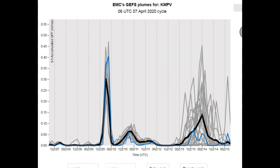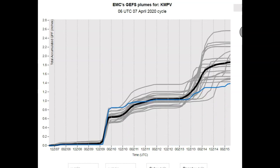Looking at the total amount of QPF, it looks like this. And you can see we're talking with the first system somewhere between 6 and 8/10 of an inch of melted precip. And then a little bit of a gradation upward, so we're talking close to 1 inch by the time we end the week. And then this is our next weather system. It's going to be after this coming weekend for 2 days of dry weather as it looks right now.